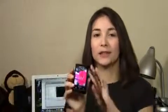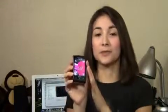I'm Sony from PhoneDog.com. This is the Sony Ericsson Xperia X10 Mini Pro. Longest name ever for probably the smallest phone I've ever seen. And to be honest, whenever I first got the phone, I was like, it's a small phone, it's cute, probably good for texting and different things like that.